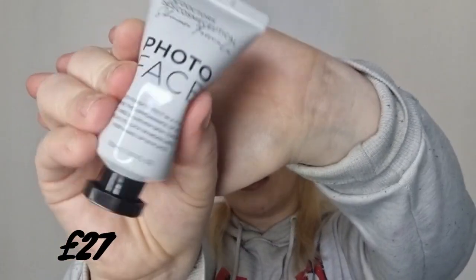Can't go wrong with another sponge. Oh gosh, these things. Okay, so what's next? A sponge by Sophia and Mabel. Very nice. Oh my god, I love this. This is a photo face primer, and I got this a while ago. I also bought another one for myself, and I love it. This is something that I generally really rate. This is a good product.